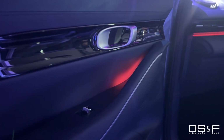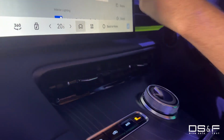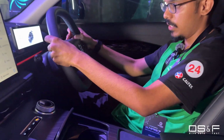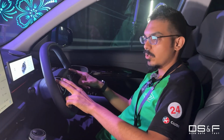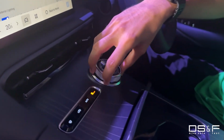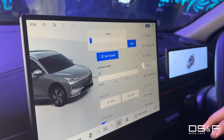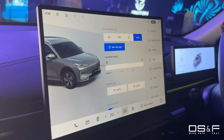And your aircon vents are nice and low. So you get some here, you get some in the middle here, which means that it won't blast directly to your fingers when you have your hands in the correct position like this, 10 and 2, just so you guys know. But you also get a bunch of controls here on your steering wheel to help you while driving. You've also got a physical dial to help you with things like volume control, so that you don't have to press a button on the screen and get distracted while doing that.